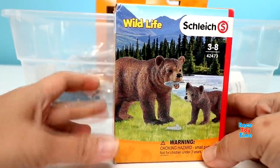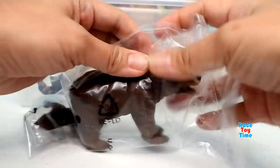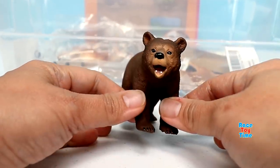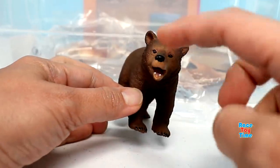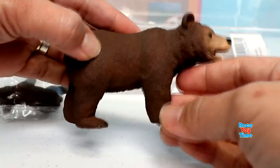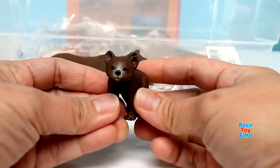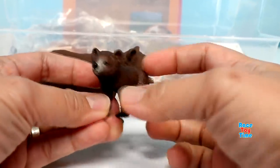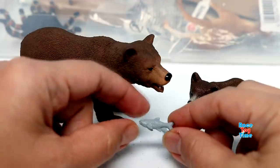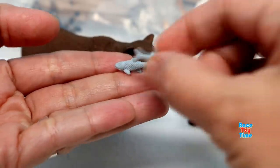So here are the new grizzly bears. This is the mama bear. And look at her nose, it's so cute and shiny. Here's the cub. Oh, this is very cute. This set also comes with two pieces of fish for the bears.